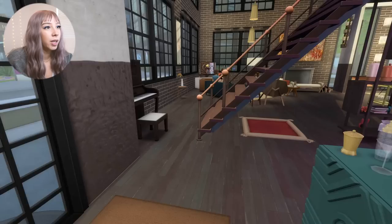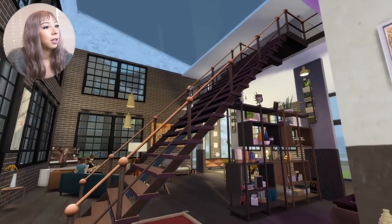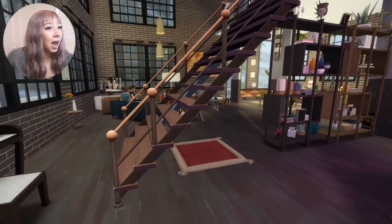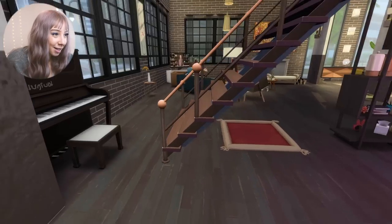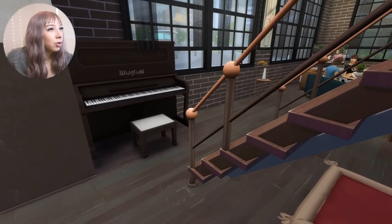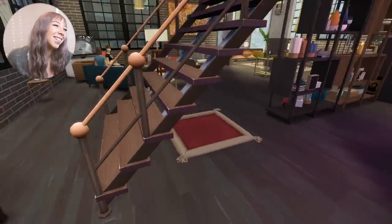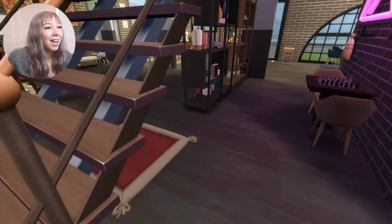Okay, so here is the house. It's amazing. I want to live here so badly. Like, Carlos saw this, and he was like, you should save this house, and then when we can afford a house, tell them this is exactly how you want it. I was like, true, I'd love that.